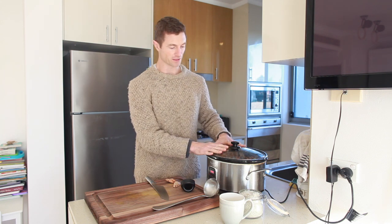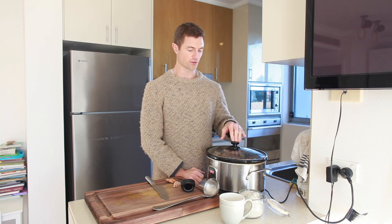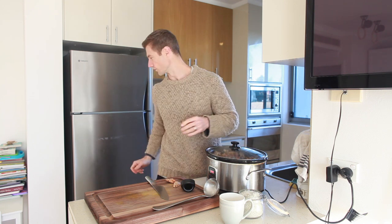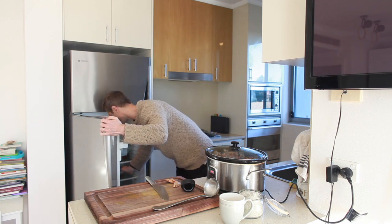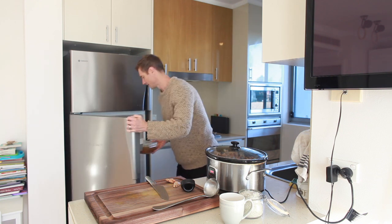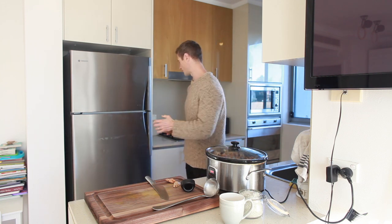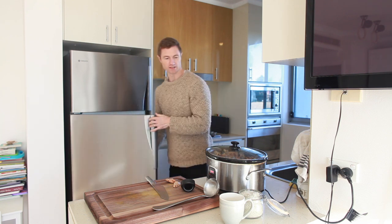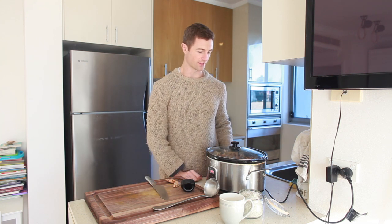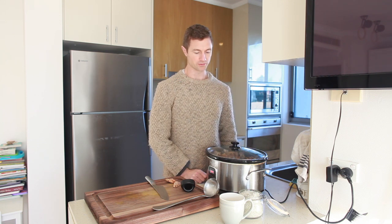So this one's been going for almost 72 hours now. The first 24 hours I poured the water out, just left it on low the whole time cooking. Then I got the first batch out of it, and it was probably around 3 or 4 kilos of just bones, and I've got about 1.5 liters there. I've been having cups of it with every meal as well. It's such a great resource.